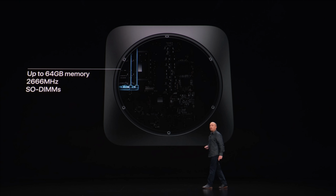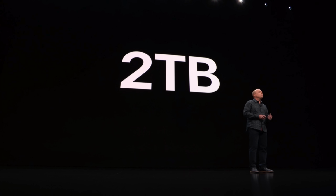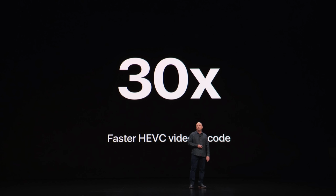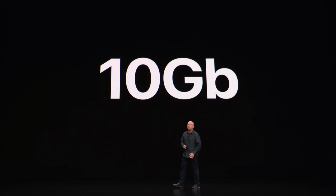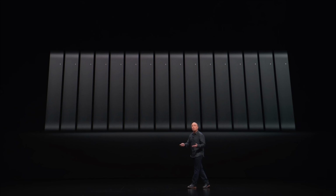You can configure it up to 64 gigabytes of memory, so I thought that was quite capable. Up to 2 terabytes of storage, and they built a new fan for it, so you can cool all of that performance in a reasonable manner, and you can stack these. That's actually pretty cool. So if you wanted more performance, you can have several and connect them to each other for server grade performance or for any workloads that you may need.